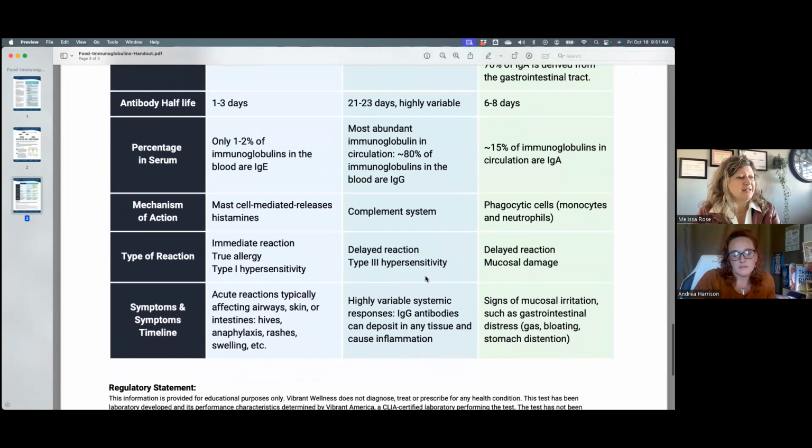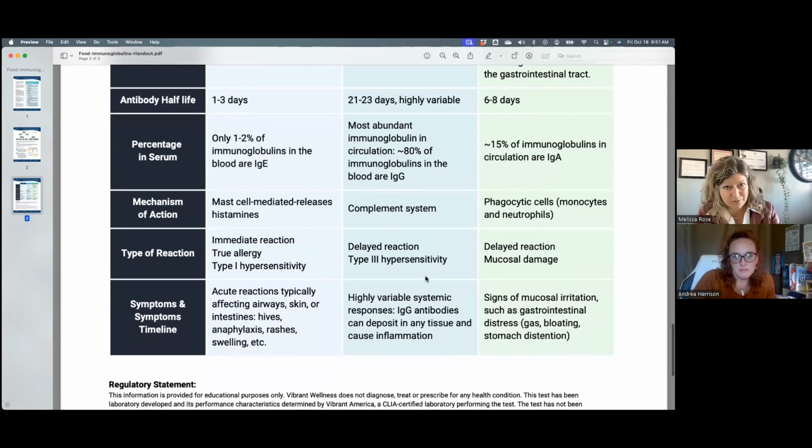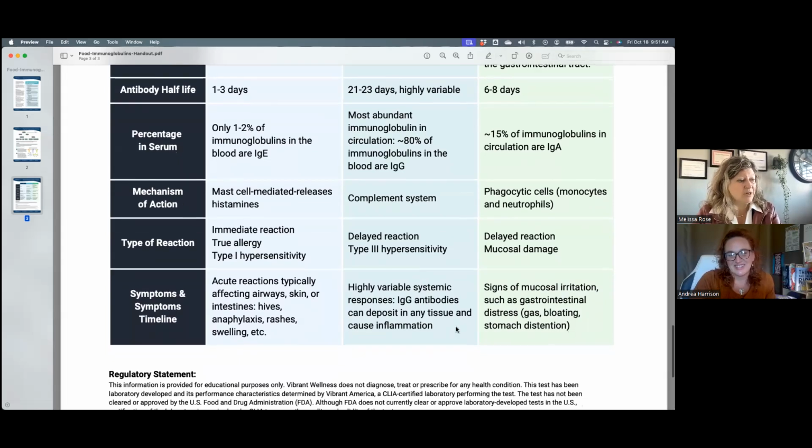And this is a delayed reactivity, and it's a type 3 hypersensitivity. I won't decode that for you too much. It would make your brain fry probably. But what I want us to think about is, when you have this type of reactivity, it is highly variable. It can show up in so many different ways. But the thing that makes it a commonality is it's a systemic response. Okay. It's a whole body system response.